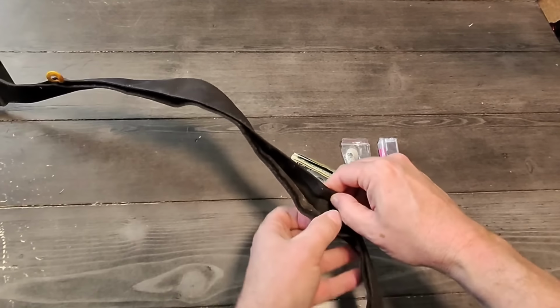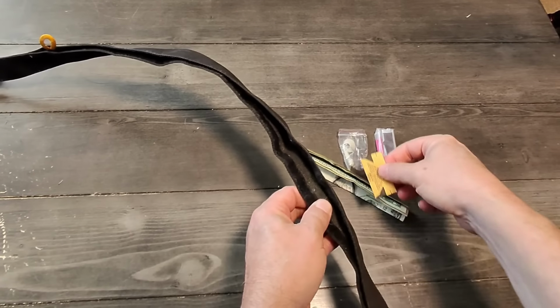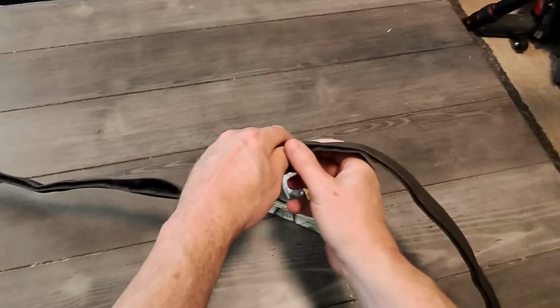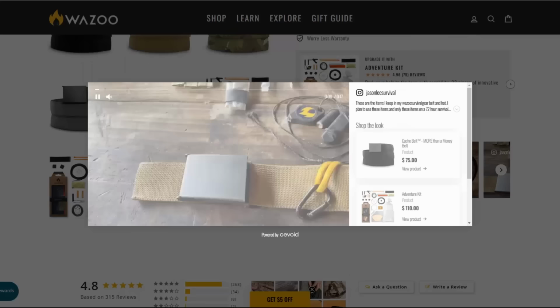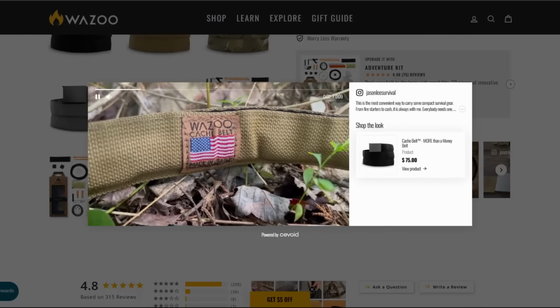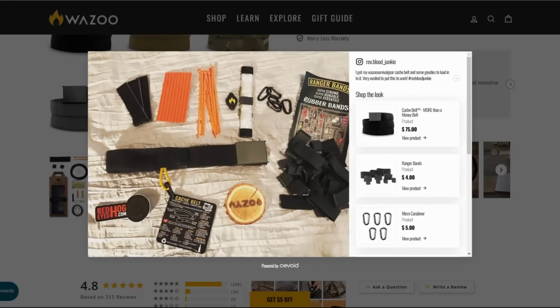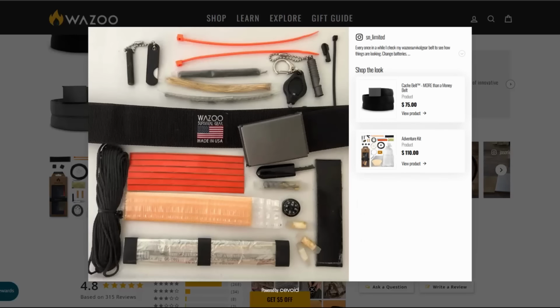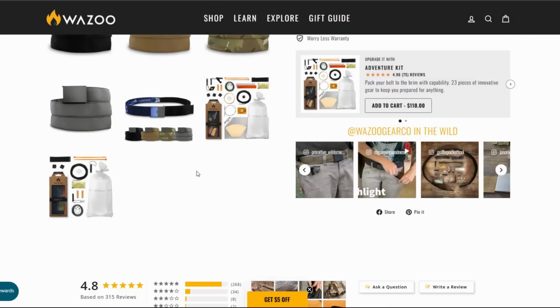Criminals won't necessarily ask for your belt or to look in your belt. They'll want jewelry, they'll want your wallet and things like that. But if you have things tucked away inside of one of these cash belts, it could be very useful. Same thing with the hats. Like I said, Wazoo's got a few different things on their website that are a little bit different than what you would normally see on Amazon or some of these other preparedness websites. But I really do like this cash belt right here.